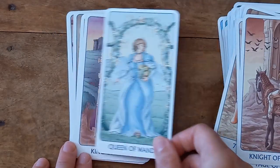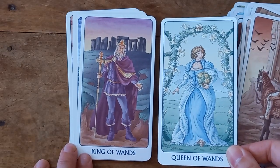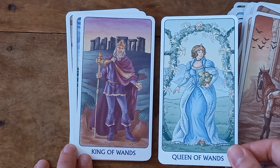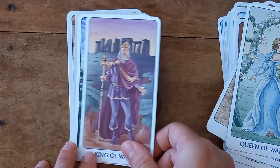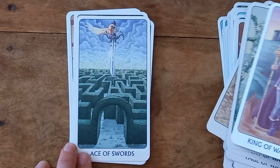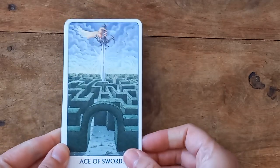So Queen and King. Well, they kind of go a bit better, but not really a matching dress, but at least they're outside and doing similar kind of things, aren't they? And the fact that he's at Stonehenge. Right, I'm going to have to pick them up in a minute.